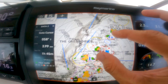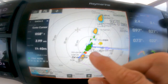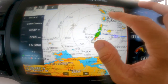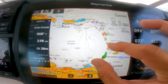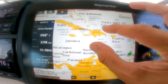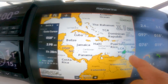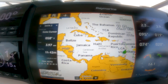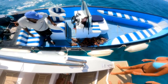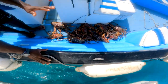And in relation to the Caribbean, it's still very low. So there's Grenada. There's South America. And there is Haiti, Cuba, Bahamas, and Florida. So we are there. That one is way too big. I know. Just to show me where you are.